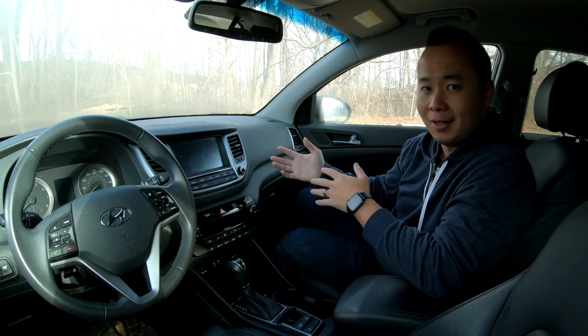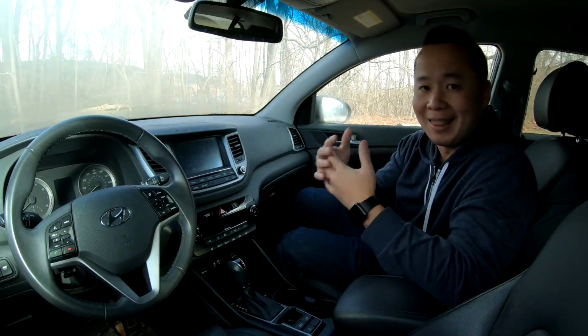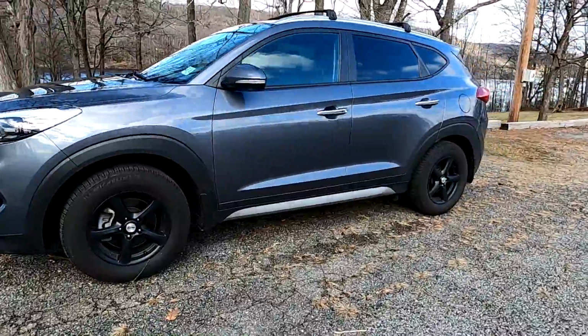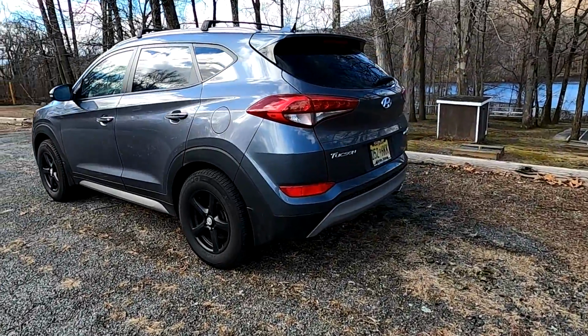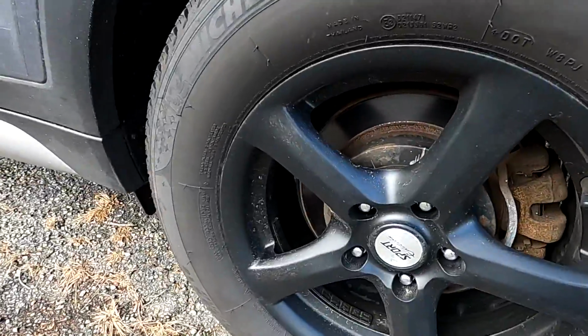So as a result, I decided to get a set of wheels and tires. I bought it from Tire Rack. It costs about $1,000. I got the 16x7 Sport Edition F7 wheels, and around it is a 225/65 R16 Michelin X-Ice Xi3. Now, I've actually tested that winter tire on an ice rink, so if you want to see that video, please click the link up here.